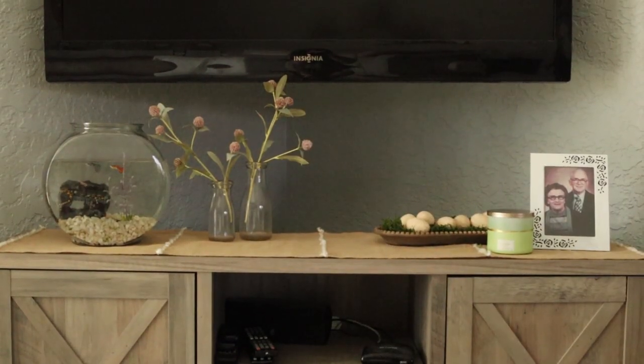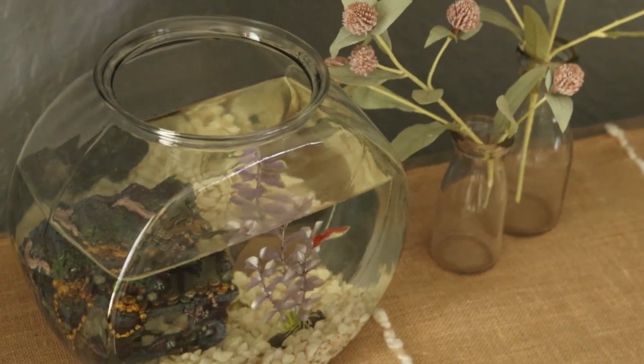I think I had the right idea to balance things out with varying heights. If I have something tall on this side, I need something tall on this side, but something different. But when I finally cracked the code of putting a little vignette on the left side with the fishbowl and the little plants, and then doing a little vignette on the right side, it just seemed so much more balanced, a lot more minimal, and it just made the space feel cleaner and keep your decor very functional and intentional.